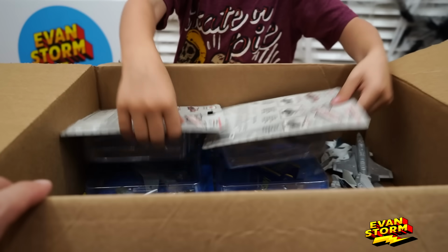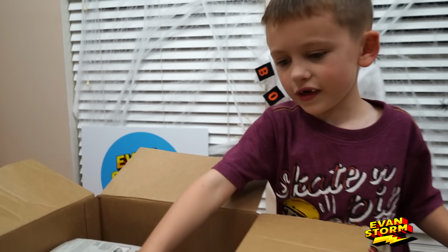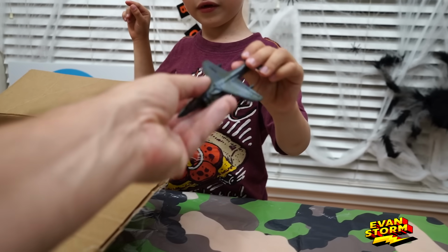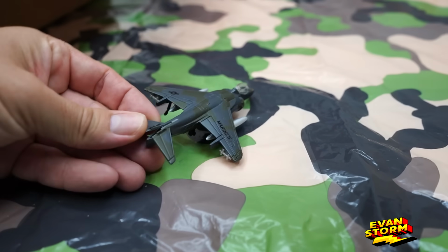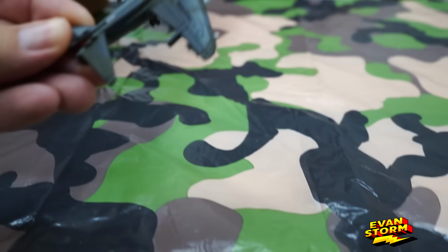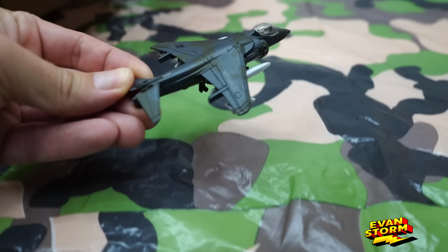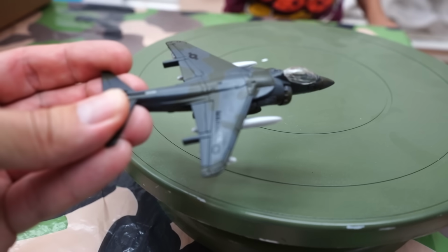Check this out, Stormers. The first thing that is in here is a bomber. Ooh, it's a military jet. What kind of jet is this, Evan? It's a bomber. Is it? Yeah. Oh, it says the Marines on it. Yeah, it's a U.S. Marines jet. Okay, this thing's actually called an AV-8B Harrier bomber.